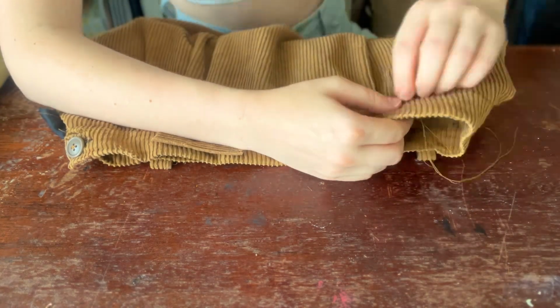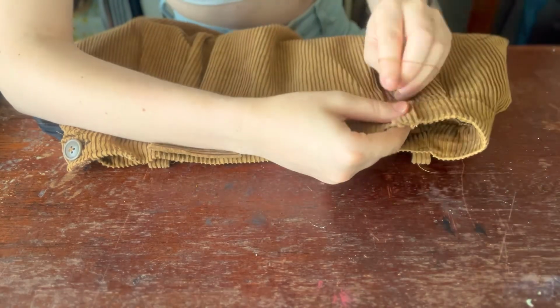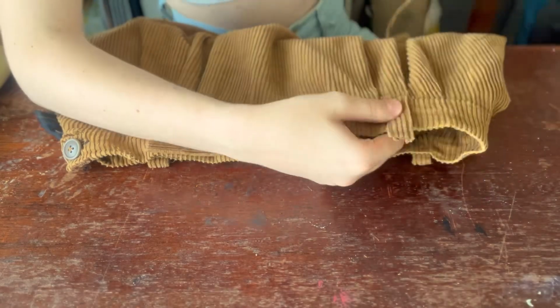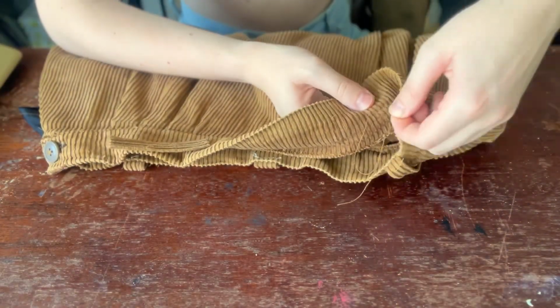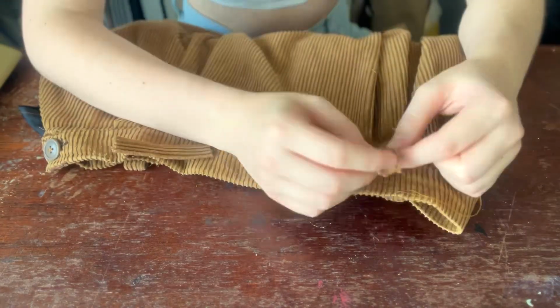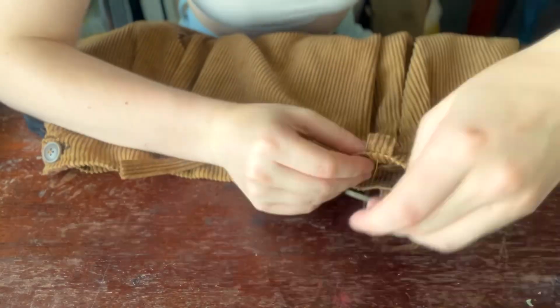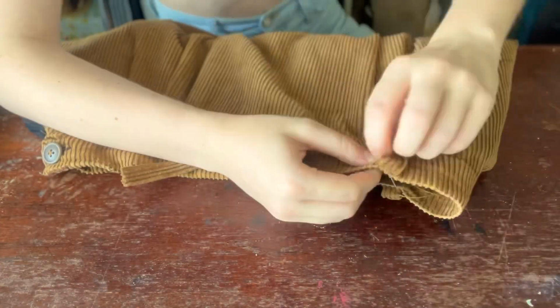I time-lapsed the hand sewing element of this, it really wasn't too long in the grand scheme of things. It took about 10, 12 minutes to do one belt loop, and instead of tying off on both the top and the bottom of each belt loop, I actually sewed a little gentle back stitch that was hidden up from the bottom to the top so that I didn't have to tie off and tie back on again twice.